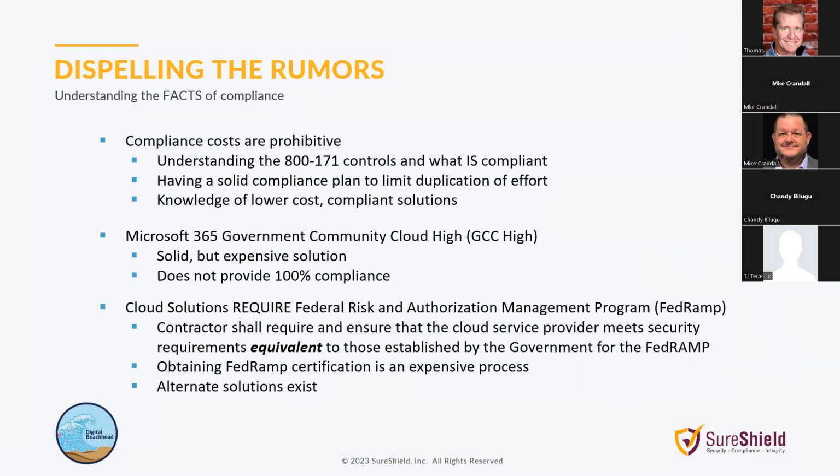I'm not really compliant, though. That didn't really check the box, even though I am having two different factors of proving who I am before I log in. So having that understanding of the controls and what is compliant, understanding that you don't need to duplicate your effort in that compliance. Many of these controls are asking for the same or similar things. So understanding what they mean and how you meet the control will help you in meeting the compliance and not actually duplicating the effort and doing something twice.